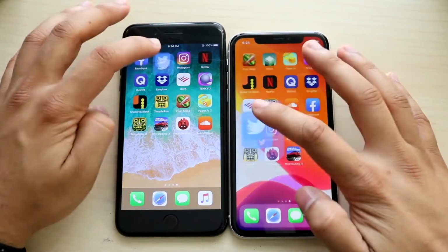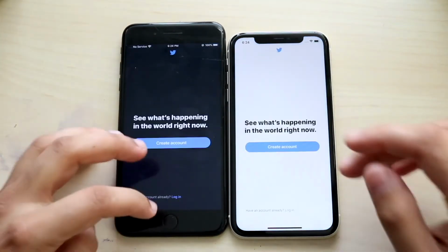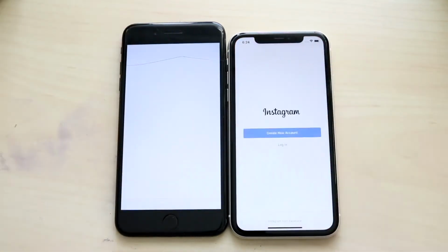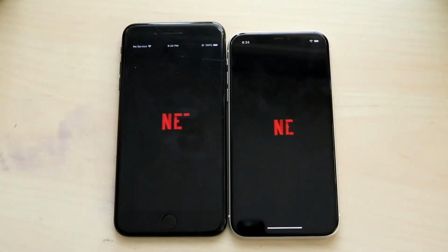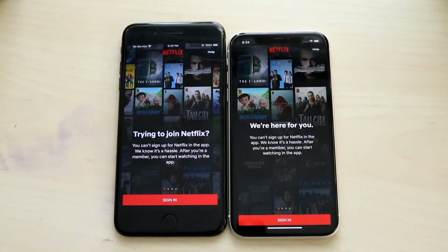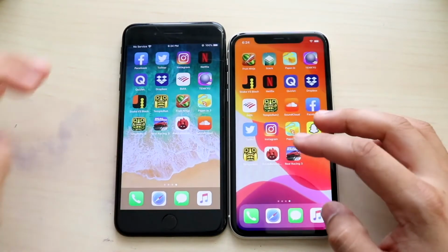Twitter. 3, 2, 1. And for some reason, the 7 Plus was the faster one there. I don't really get that one. Instagram. 3, 2, 1. And the iPhone 11 was just a split second faster, but honestly, not by much. Not as fast as I was thinking. Netflix. 3, 2, 1. And again, the iPhone 7 Plus was the faster device. Alright, this is kind of interesting.